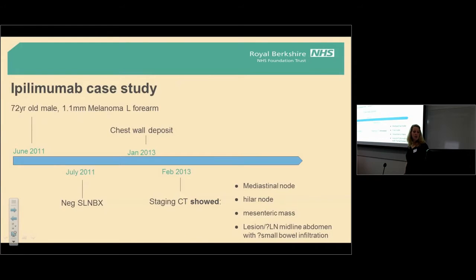So I'm now going to talk to you about Ipilimumab, which I know we've already talked about today from Simon, explaining that it's a CTLA4 inhibitor. So what it does, in my basic version of what he was explaining, is the CTLA4 is a molecule attached to our T cells, and the job of T cells is to fight cancer, so in this case melanoma.